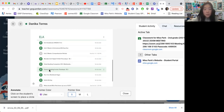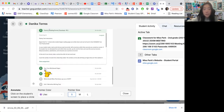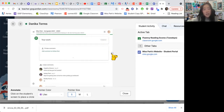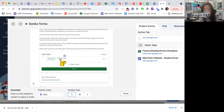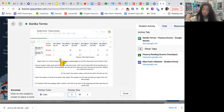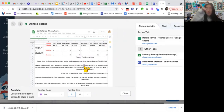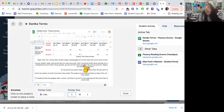Find the one that says Tuesday. So Fluency Reading Score Tuesday right there. And then scroll a little down. And then you can click View Assignment. Or you can use this gray bar here to scroll down. And then now that you're here, right there where it says your name, open that up. And there's your fluency scores. And then you have to scroll to the side because you need to get to the letter that says N. So you're going to need to know how to, on your trackpad, on your touchpad, with I think it's 2 fingers, move sideways.